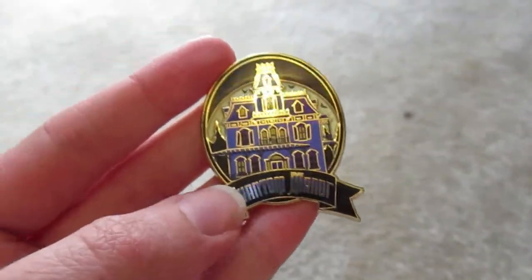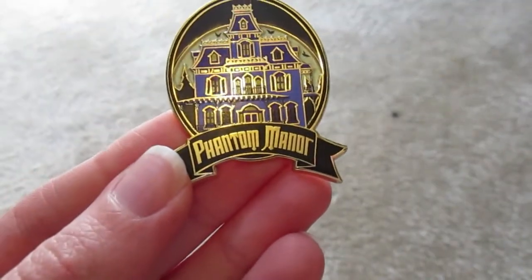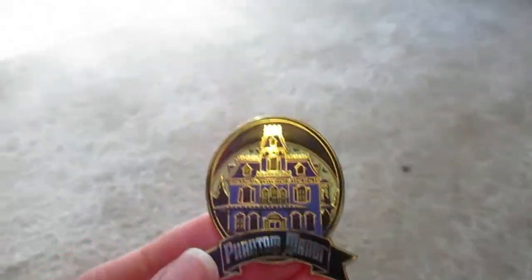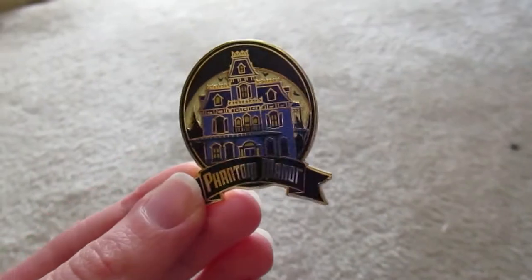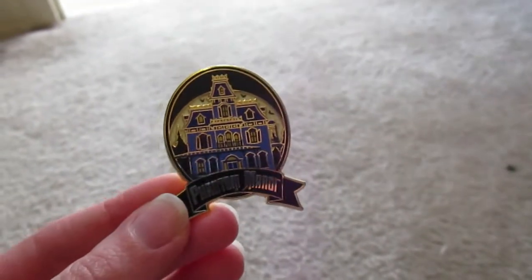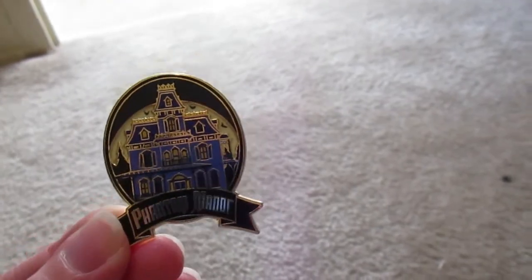So a little bit later tonight, because it's like 12:30, I will see if I can get a video of it glowing in the dark. Normally I would use the bathroom, but my bathroom has a skylight, so that makes it really difficult to see it glow in the dark. But this is my favorite pin that I've acquired in the month of May, I guess. A Phantom Manor pin from Disneyland Paris.